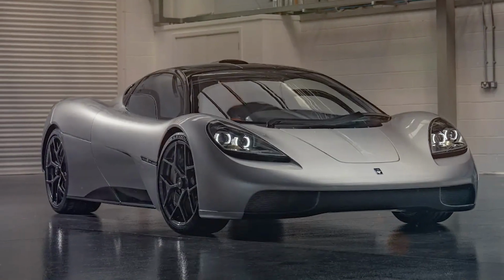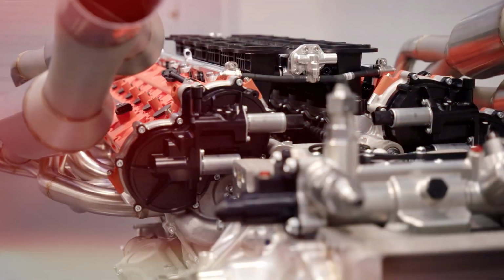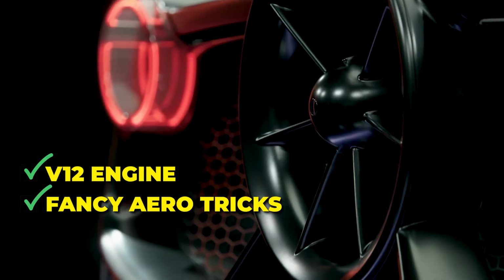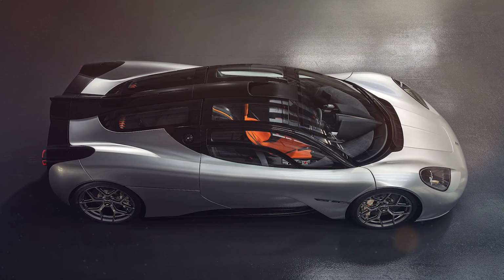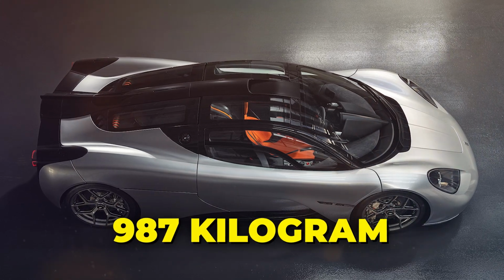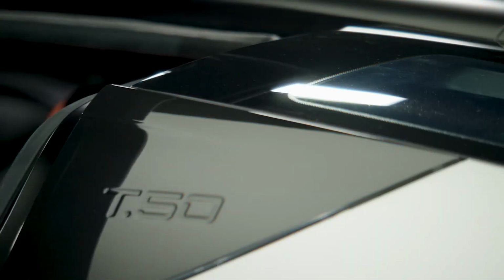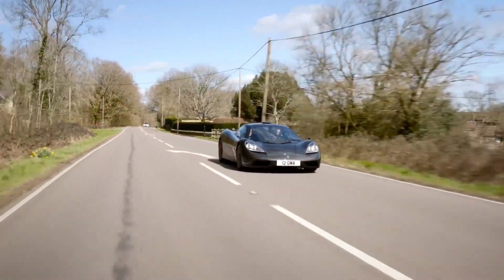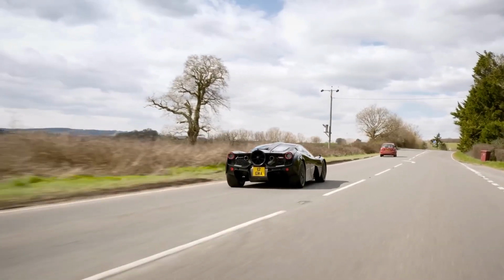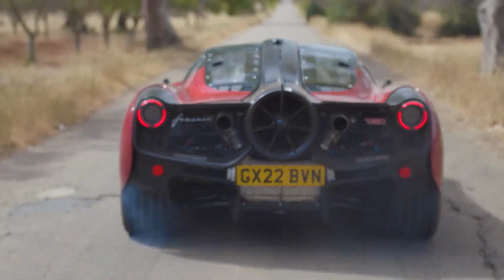It's shorter, lower, and just a tad wider, yet it's got a V12 engine, fancy aero tricks, and a cabin for 3. With all these sneaky moves, the T50 achieves a weight of only 987 kilograms, even with fluids on board. T50 isn't just another car. It's a limited edition masterpiece with only 100 tickets to the party, and joining the club is pricey.